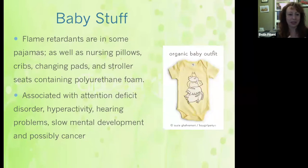Normally if you have leggings that are tight to the skin, they may not have the flame retardants in them. But again, this is being looked at by many states and many advocacy organizations, because flame retardants are associated, as you can see there, with attention deficit disorder, hyperactivity, slow mental development, things like that. So it's in nursing pillows, cribs, changing pads. Anything with that foam, we just want to be aware of.